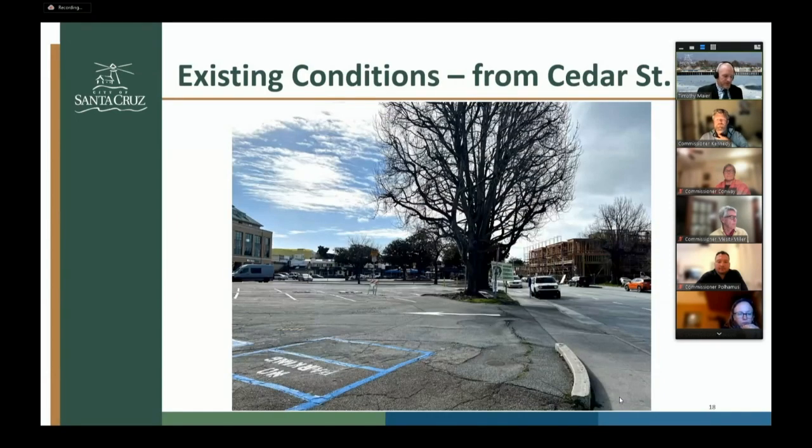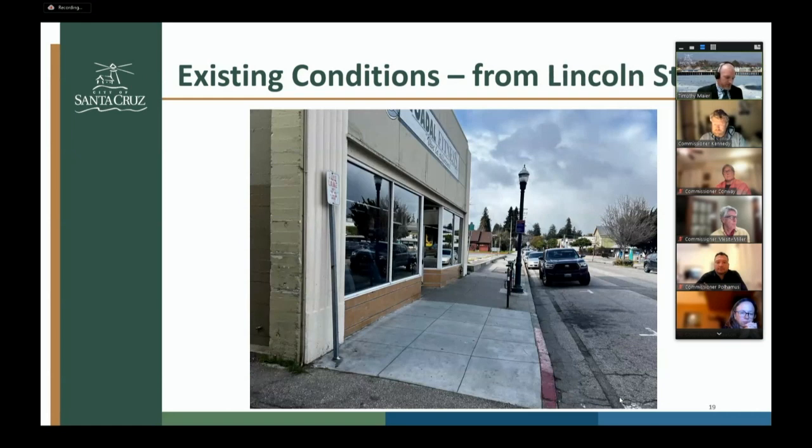This slide shows existing conditions, this time from Cedar Street. City street trees can be seen here. Under current conditions, the bike lane along Cedar Street does not quite continue all the way along the frontage along Cedar, as shown by the termination around the point of this vehicle. This slide illustrates the conditions of the project site, including the building at 113 Lincoln Street and adjacent on-street parking, again just providing context of the existing conditions.